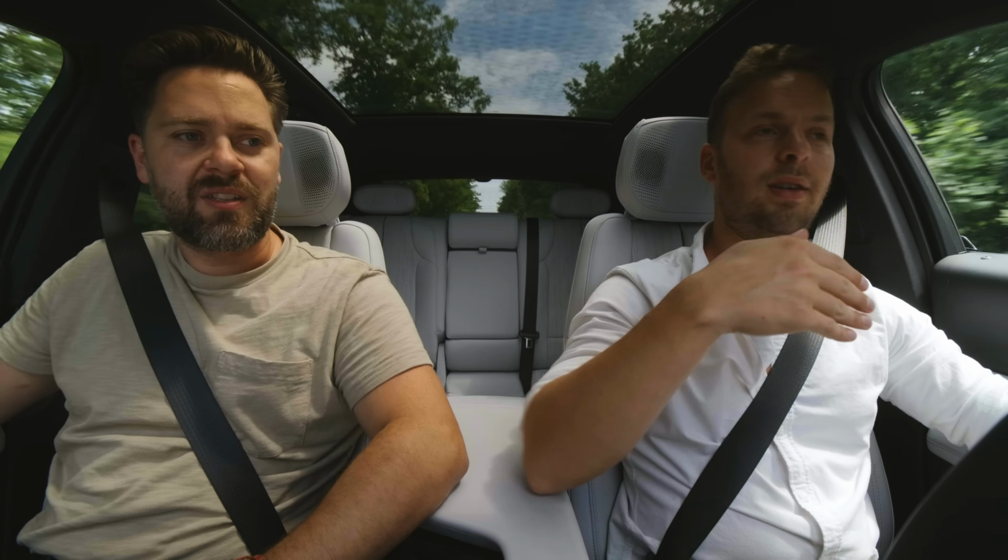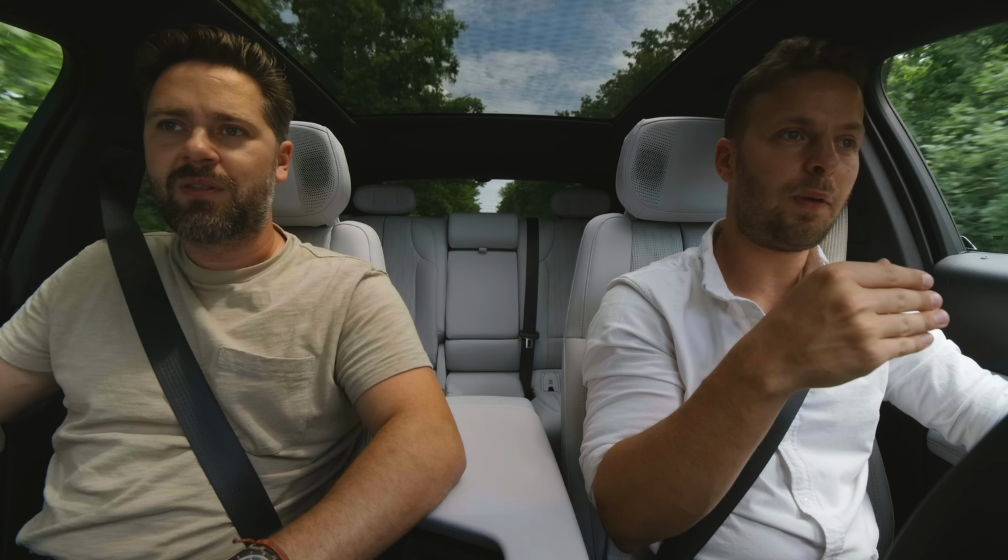It's not too aggressive. It brings us right to a stop, but right before that, it doesn't bring you to a hard stop. It releases. Just the way you want your luxury chauffeur to do. Excellent. Absolutely excellent calibration on the power.